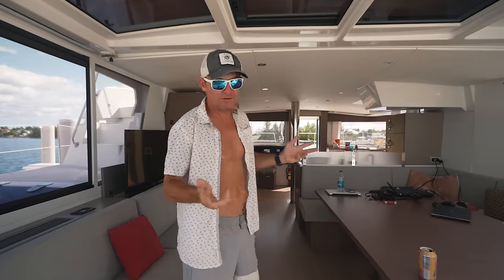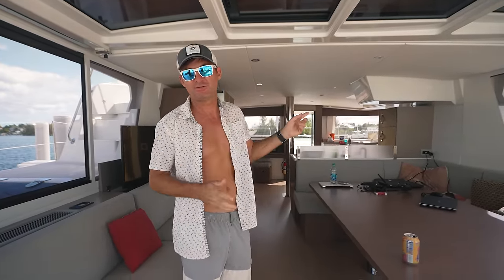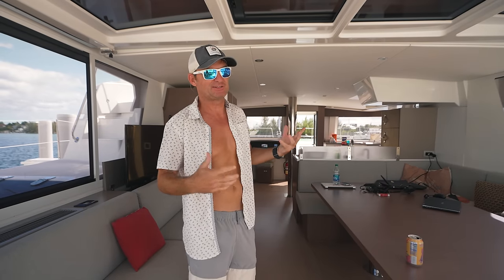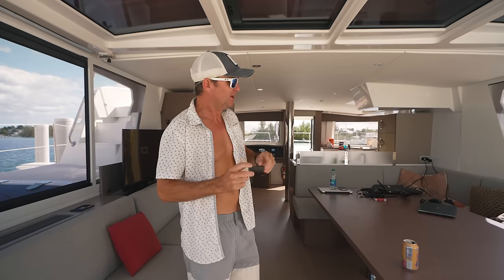We've only been on this boat for one day, but I will say just cursory look so far, the quality is a lot better than the previous Balis I've been on. Maybe it's because it's more of their larger, higher end boat, but it's 48.